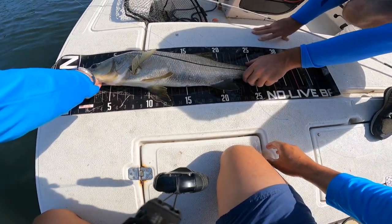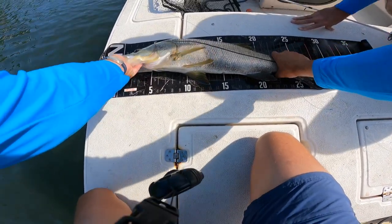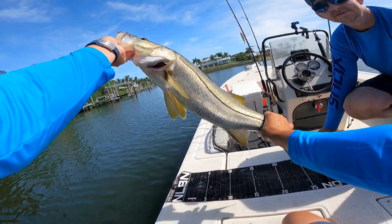30 inches. You're supposed to pinch them for the snook. 29 and a half, 30 inch fish. And the slot is what? 28 to 32, and it is snook season. Snook season, guys. If she was over slot, I'd tag her, but I don't want to tag her and then she gets eaten.